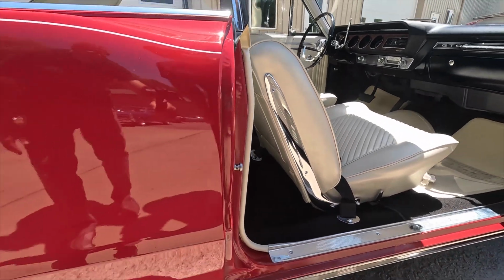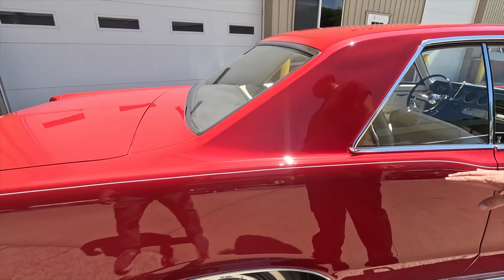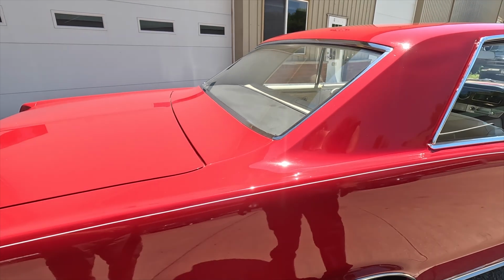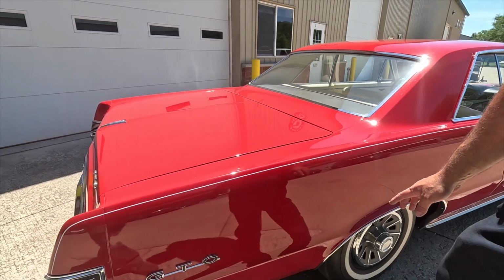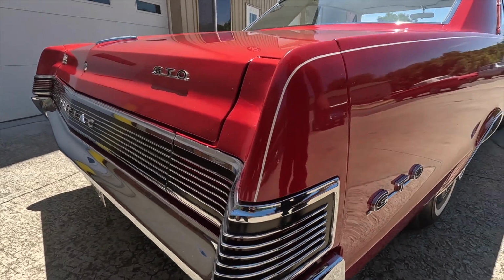It's just an exceptionally nice car. The finish on the car is unbelievable. It still has orange peel, but it's very minimal. We come around to the back side. You can see how the stripe turns down and ends.